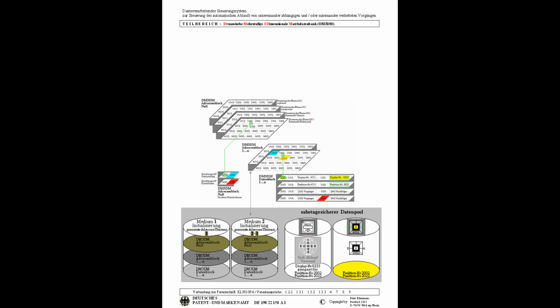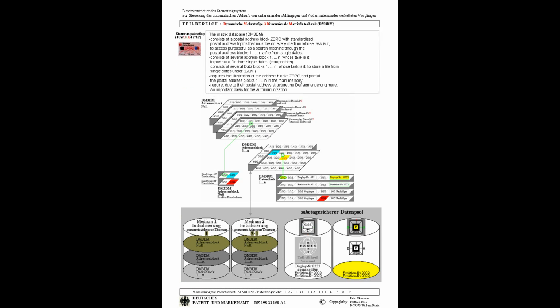The matrix database shows a data block consisting of tables of the tiers 1, 2, 3 and 4 in the grading die. After the state of technique, the matrix database has in part a little in common with the file and database systems. The matrix database requires no reorganization or defragmentation anymore due to postal address structures. It follows a hard description of the matrix database.